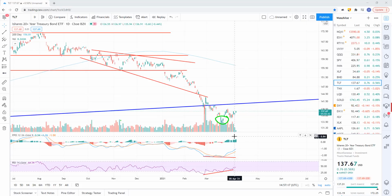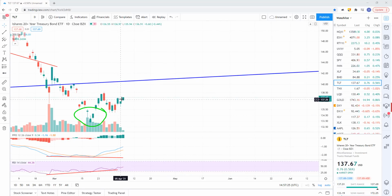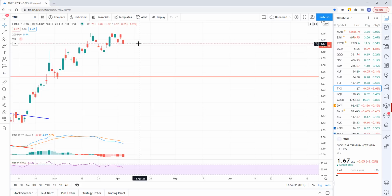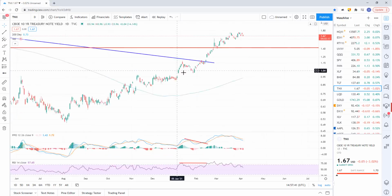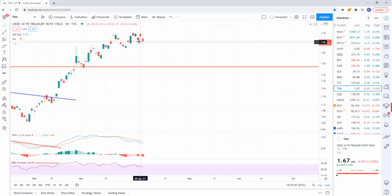And the TLT, which is really the long end of the curve on the bond market, continues to kind of rally, not impulsively yet, but it continues to kind of build on some gains off the low that we saw back here in mid-March. And that's eased pressure on the interest rate. So TNX tracks your 10-year Treasury yield. And you can see here that we're just kind of basing out. We've been rallying. I mean, obviously that's a really impulsive rally in the interest rates, but it's stopped moving up and kind of gone sideways the last few days. So we could see a pullback in interest rates, maybe down to this 142 area.